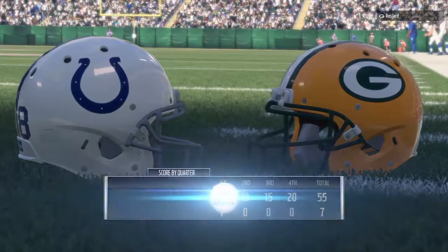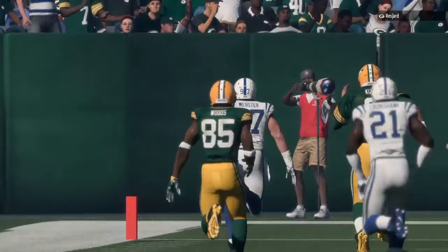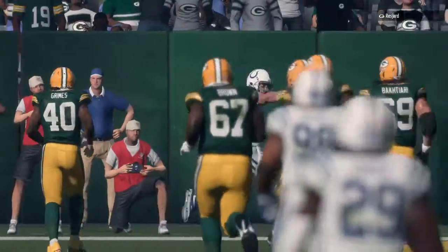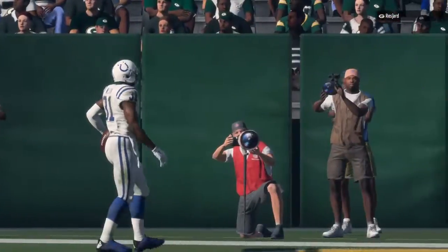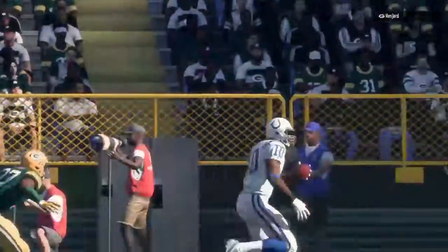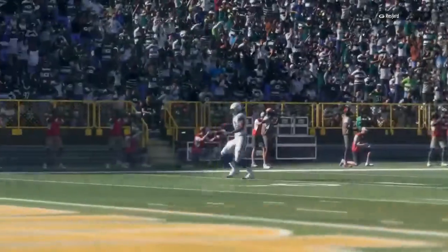So for Indianapolis, they improved to 5-0 now on the young season. And they'll return home next week to take on the Cincinnati Bengals. Meanwhile, for Green Bay, the loss will move them back to 3-2 on the year. And they'll be off to Minneapolis next week for a look at new U.S. Bank Stadium and a date with the Vikings.